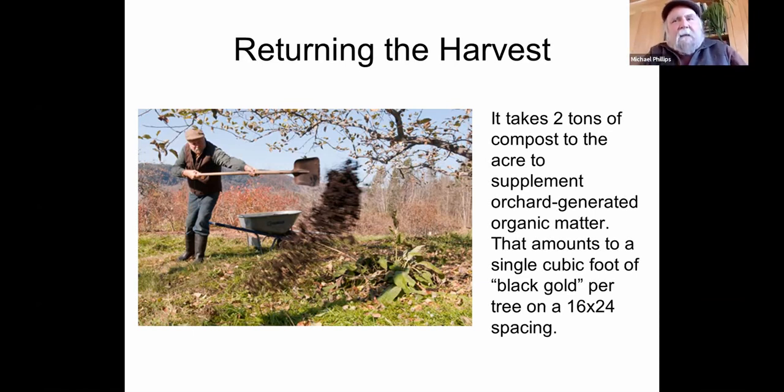So that just makes it a lot more, my mind can get around that. My mind does not get around a 2-ton pile. My mind gets around a 5-gallon bucket worth thrown across the tops of the fallen leaves on the orchard floor. That's my goal. And it's a much more reachable goal than thinking in terms of tonnage.